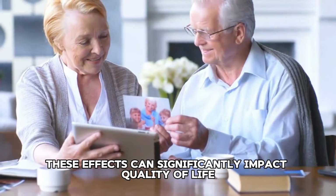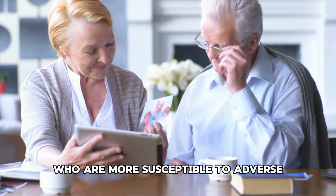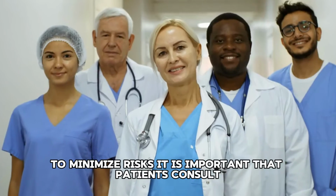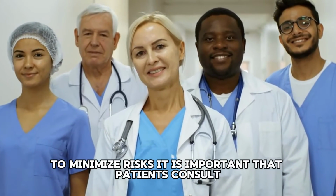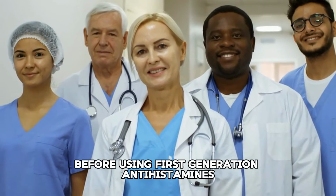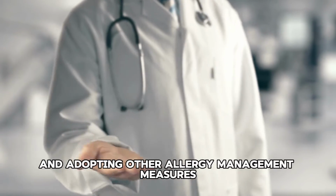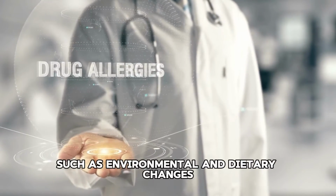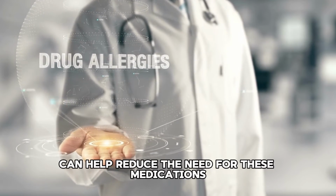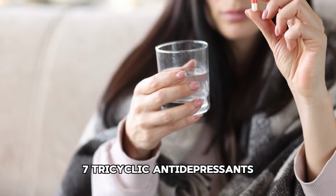These effects can significantly impact quality of life, especially in the elderly, who are more susceptible to adverse effects of these medications. To minimize risks, it is important that patients consult their doctors before using first-generation antihistamines for long periods. Considering safer alternatives and adopting other allergy management measures, such as environmental and dietary changes, can help reduce the need for these medications and protect cognitive health.